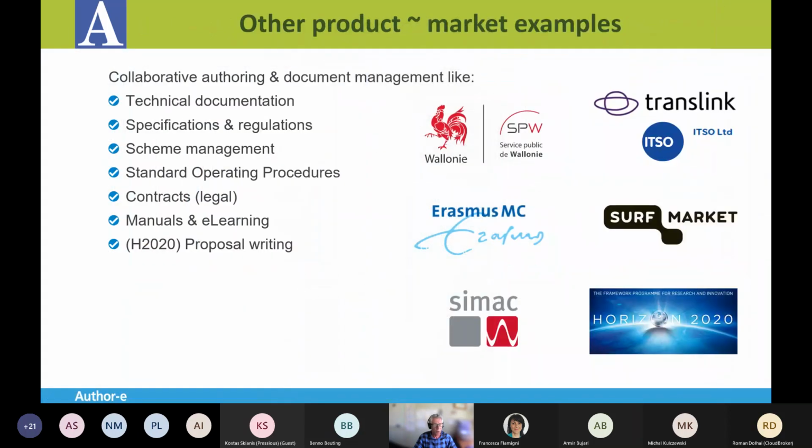All right, so we have also other examples. I will show you a few just to inspire you a little bit. Technical documentation has already been mentioned. I come back to specification and regulations for the Walloon government. Scheme management, that's done for TransLink and ITSO, the Public Transportation Ticketing Organization. We don't show this. Standard operating procedures, like for Erasmus MC.